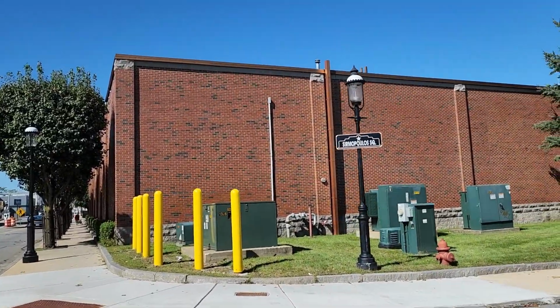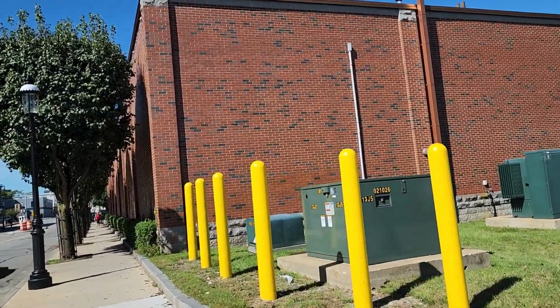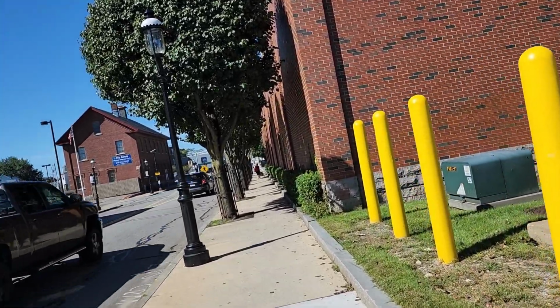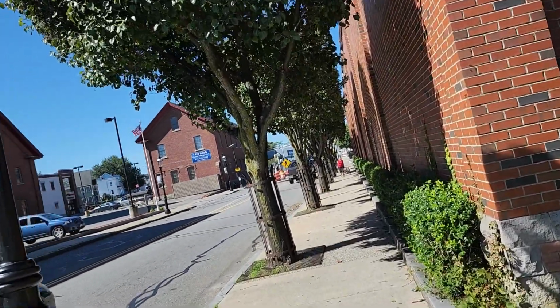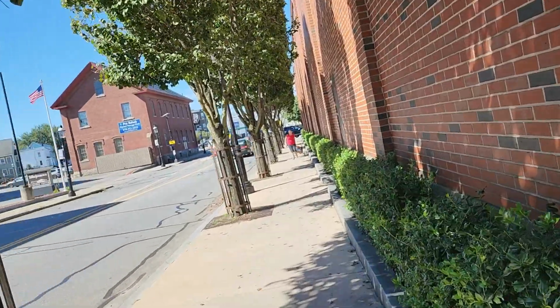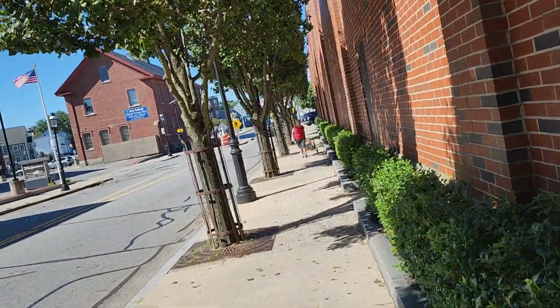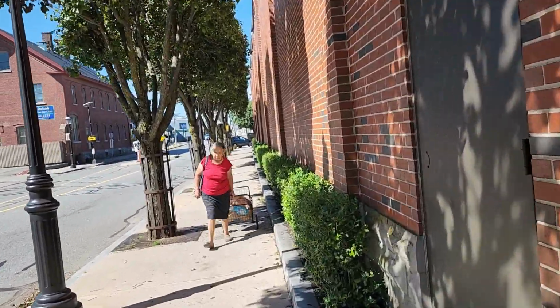This building on my right is Market Basket. It's the back end of Market Basket. I'll take you up to the main entrance and end the video there. This will be a little bit shorter than some of the ones I've done. But before we get there, I want to show you what I find an incredibly interesting building.